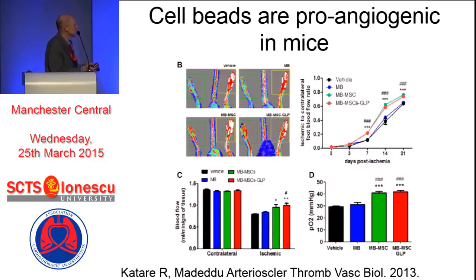So then they went on to do a typical limb ischemia experiment. So they're looking at the feet here to look if the blood flow is restored. And you can see this is the control. So blood flow is restored a bit, but not optimally. And if you put in the cell beads, either with or without the GLP, then you've got a better restoration of flow into the feet. And you could see that this increased the blood flow, quantified here, and the oxygen tension. But again, you can see that the GLP protein isn't really important for this.